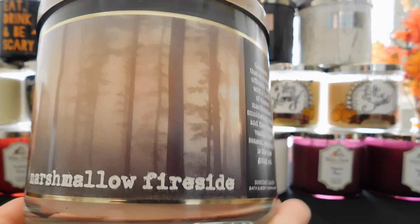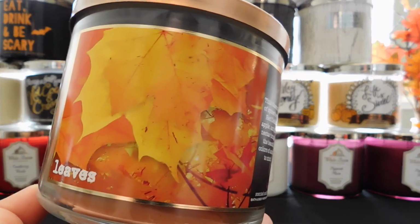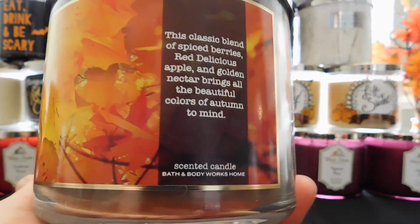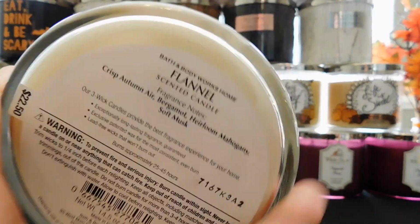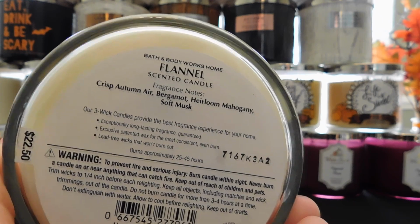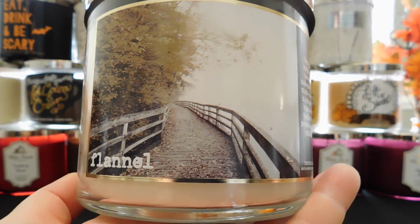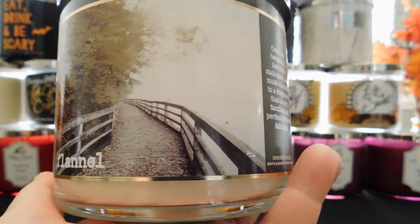Again, I've already talked about this one, just a really great scent. And then I picked up Leaves in this packaging, and it has the cute leaves on them. Then I also picked up Flannel. This one is crisp autumn air, bergamot, heirloom mahogany, and soft musk. I don't personally prefer Flannel, but my son absolutely loves this scent. This is one that he always enjoys burning, so I bought this for him.